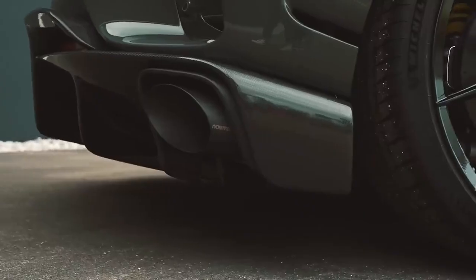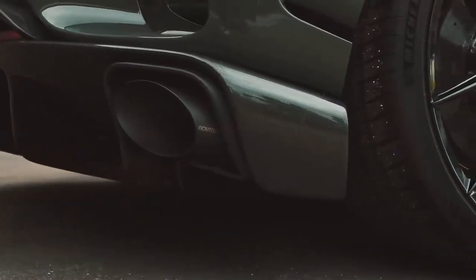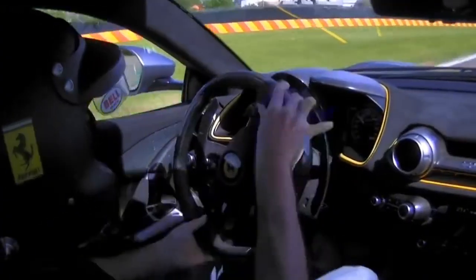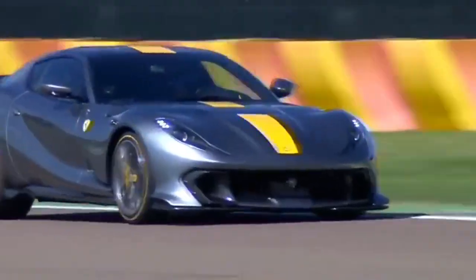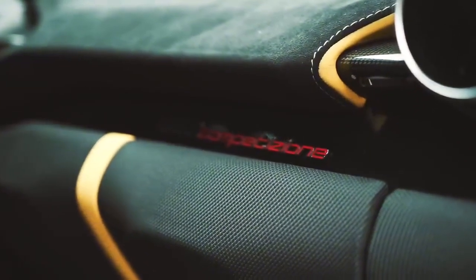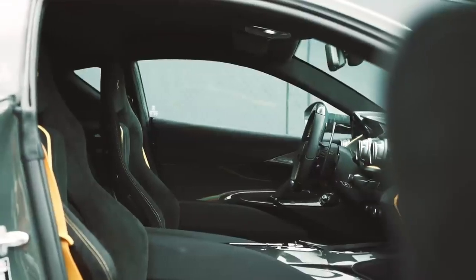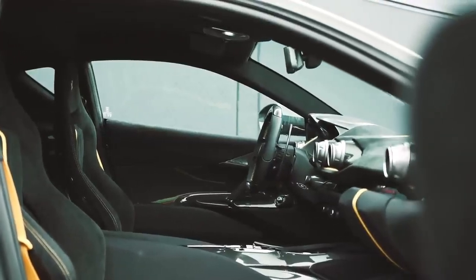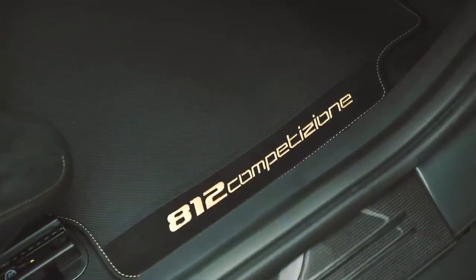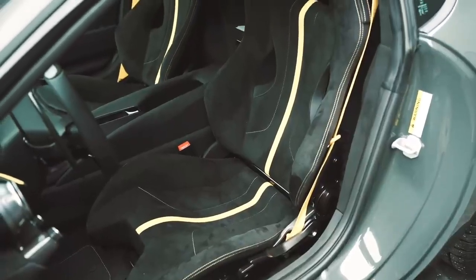Every curve, every line is designed to help this thing reach peak performance. And when you step inside, you're greeted with a cabin that's dripping with luxury. Ferrari has spared no expense here, using only the finest materials to craft an interior that's as comfortable as it is stylish. From the supple leather to the intricate stitching, every detail has been obsessed over to create a driving experience that's second to none.